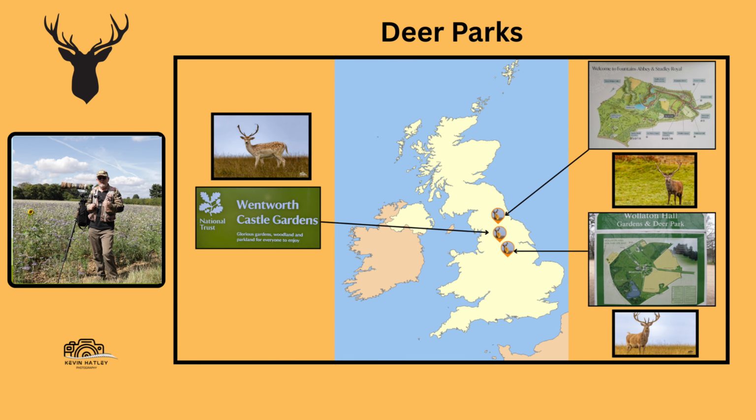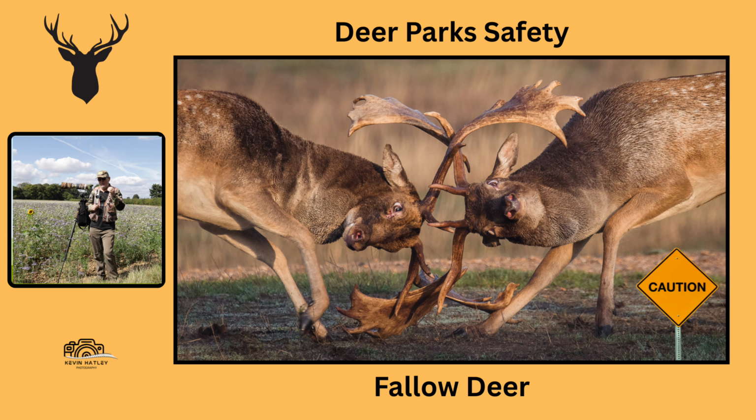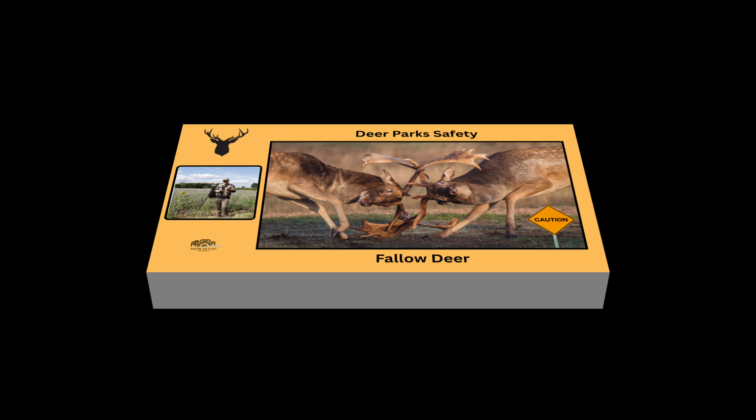So where are you going to find them? Again, if you're a beginner to wildlife photography, I would recommend that you find a local deer park near you, where you can get access, but you have to be careful during the rut because these stags, and some of them are very big. The red deer itself is the largest land mammal that we have here in the UK. The big heavy animals are full of testosterone, and if you get too close, they will let you know. And there have been incidents here in the UK where people have been attacked by red deer stags during the rut, so you need to be careful.